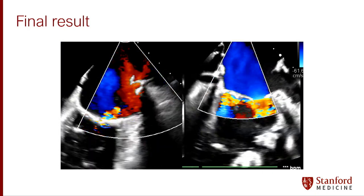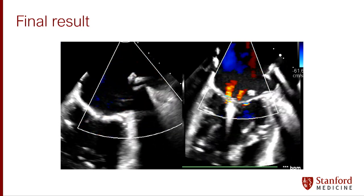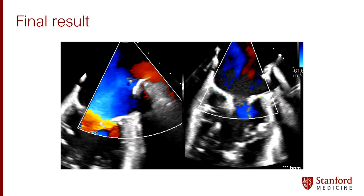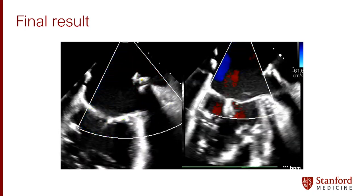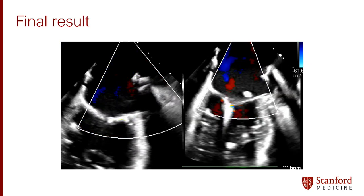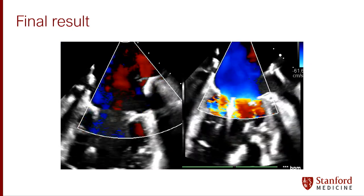So it was a complex case for a number of reasons, but I think the most arduous task in this case, and certainly the most time consuming, was that transseptal approach. And using electrocautery as well as a number of other unconventional approaches, at least for me, to get through that septum to be able to deliver the mitral clip.